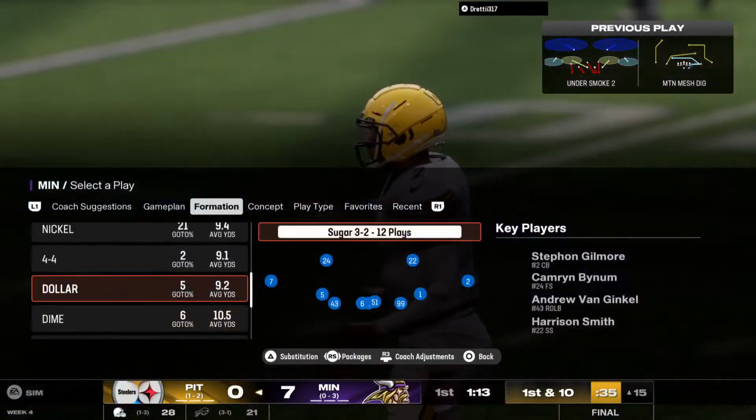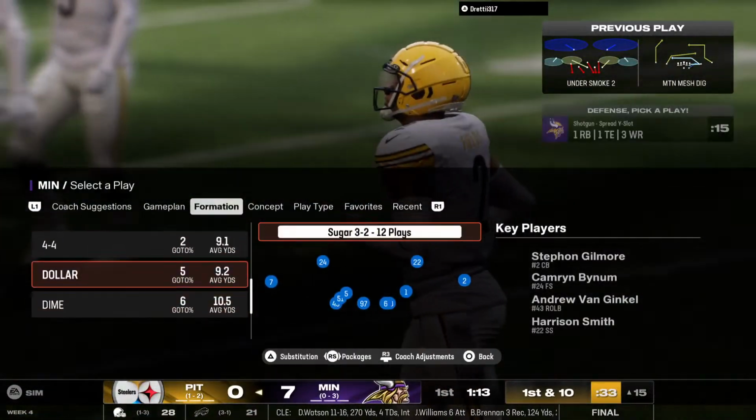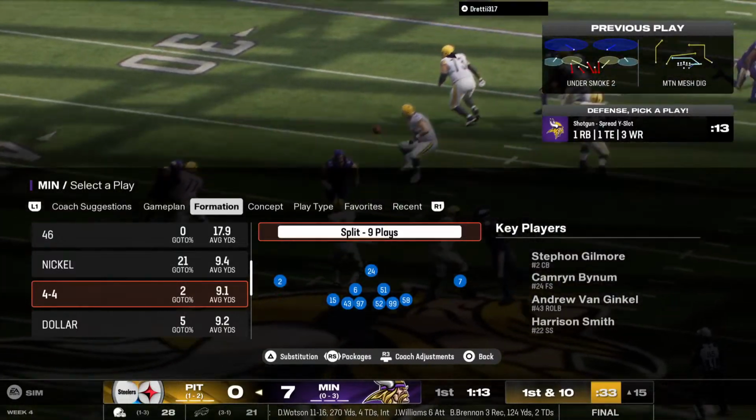The analytics will tell you a handful of these kind of plays per game, and your odds per drive of scoring go way up.